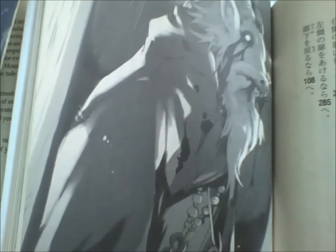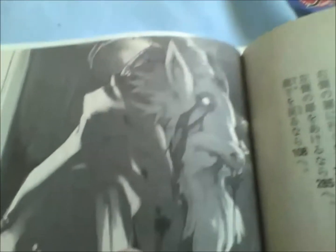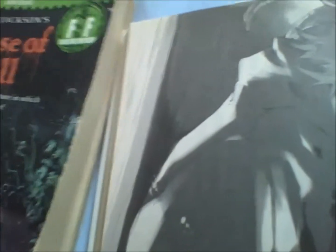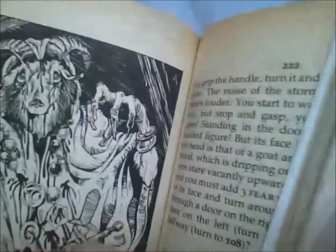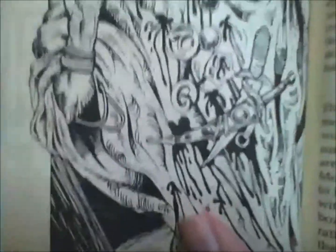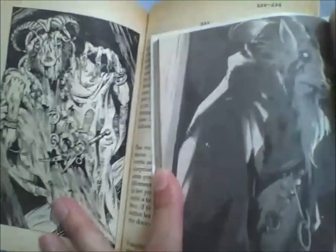Okay, so this is the goat-headed guy when you try to leave through the front door, and I think there's another one where the original is probably more famous, and you didn't want it replaced really. Let's have a look at it anyway, comparison. So yeah, that's the original goat-headed guy. Side by side. Moving on. Next one coming up is 250.